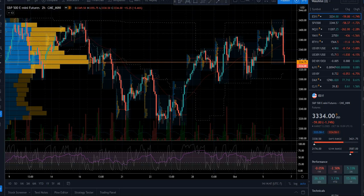So today is 10:06. I'm going to use today as an example because it's very clear. Every day I do homework to find the levels that really matter. Most of the ticks, this is the S&P, 2-hour chart, most of these ticks don't matter. Only a few of them matter because they're at the right spot. And that's how I can get an edge, when I know where those spots are.